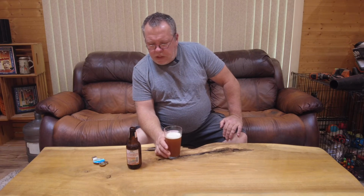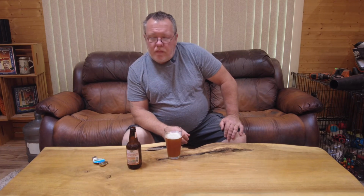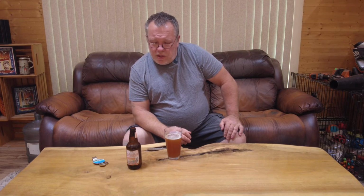It definitely does not taste like a beer. I will say that. But I know that they brewed it. Tastes like a mixed drink. A lot of grapefruit. Tastes like tequila a little bit. Almost like a margarita-ish.